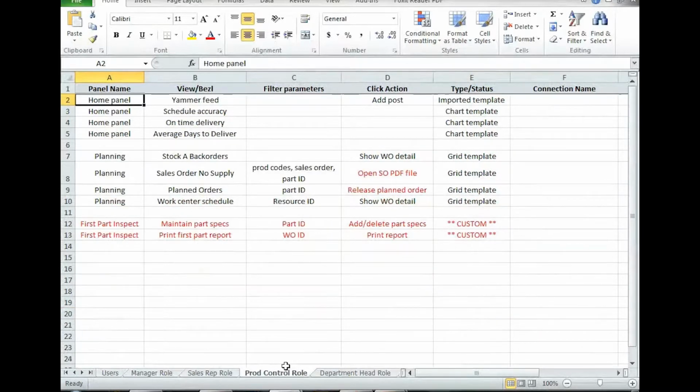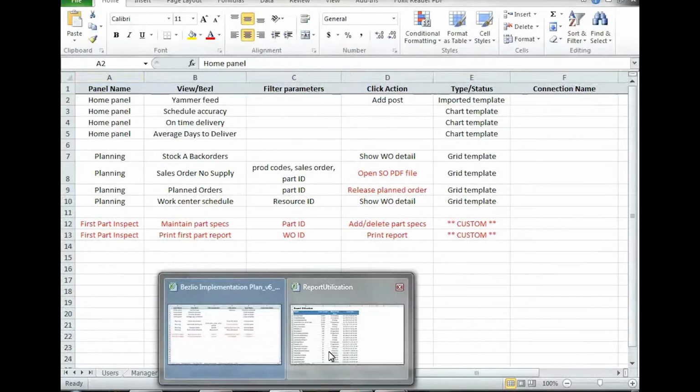Production control, not a whole lot there, but again, all we want to give them are those key valuable pieces of information that are most important to them. I don't want to overwhelm them and flood them with too much.